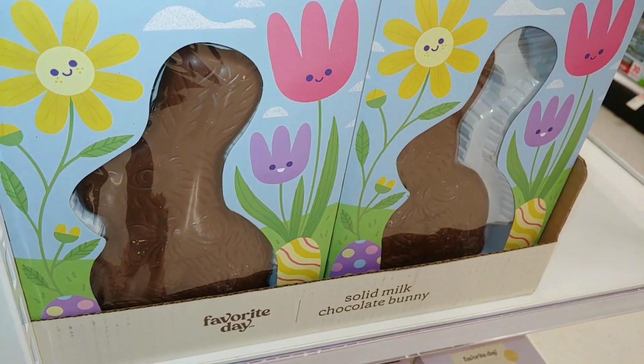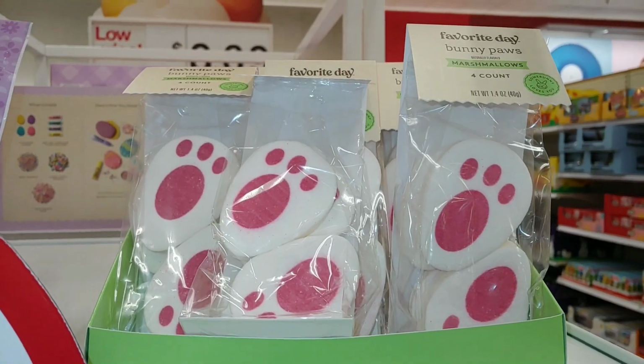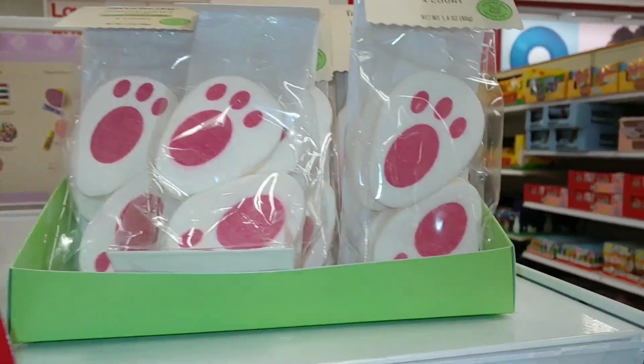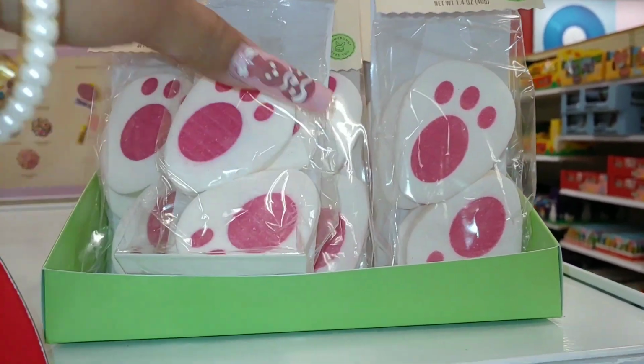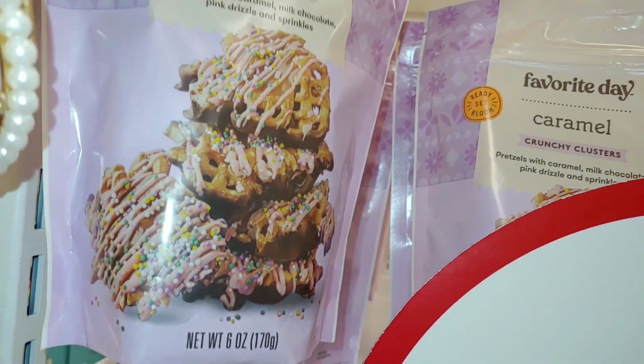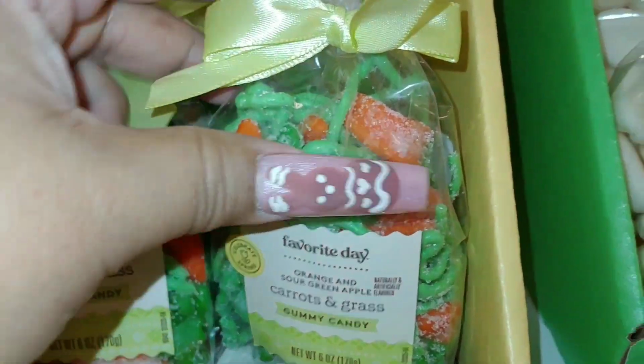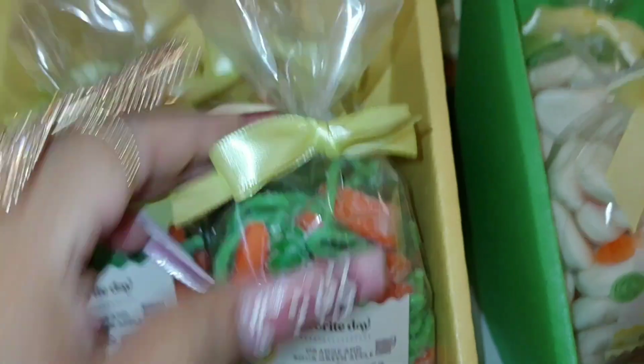And they have a chocolate bunny, solid milk chocolate bunny for $4. And they do have the bunny paws, marshmallow 4-count for $4, and they do have the caramel crunchy clusters with sprinkles, 6 ounce for $4. And they do have the orange and sour green apple carrots and grass gummy candy. So all this is gonna be $4 each. They have a big sign.